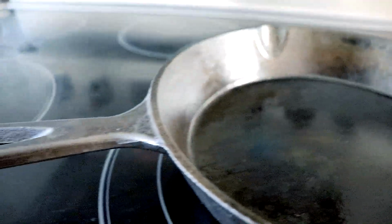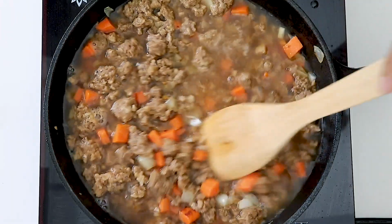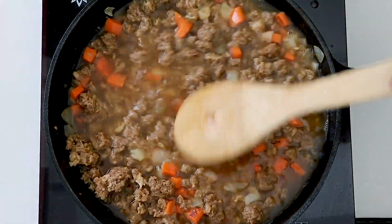Number 1 is a cast iron skillet. The reason why I absolutely love it and feel it is essential is because I personally feel like you can cook just about anything in a cast iron skillet. It is toxin free, so you don't have to worry about any nasty chemicals leaching into your food depending on what temperature it is, because a lot of non-stick pans are like that, which is why I've been trying to steer away from a lot of those recently.